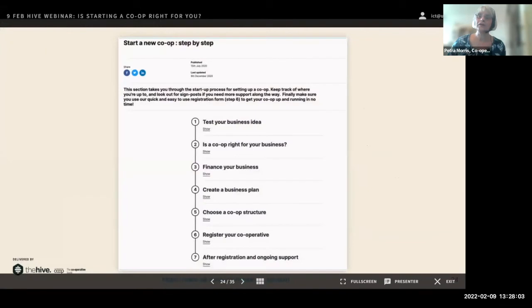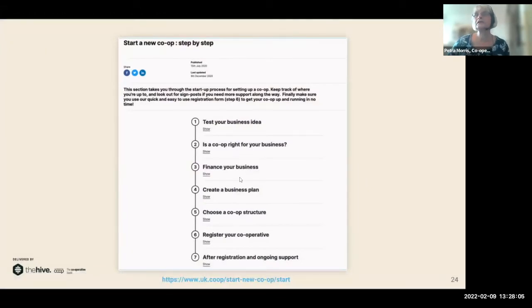So luckily for you, one of the things that we have on our website is this step-by-step guide. And it literally does as it says. It takes you through each of the steps of setting up your business, from testing your idea and feasibility, to checking whether actually a cooperative is right for what you're trying to do, to how to finance your startup, your business planning. And then we have a whole section around legal structures.